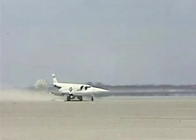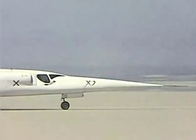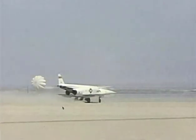Although not entirely successful, the X-3 did make significant contributions. Similar wings were used successfully on the F-104. The X-3 was one of the first aircraft to use titanium. Its incredibly high landing speed of 260 knots also necessitated the development of high-speed aircraft tires.